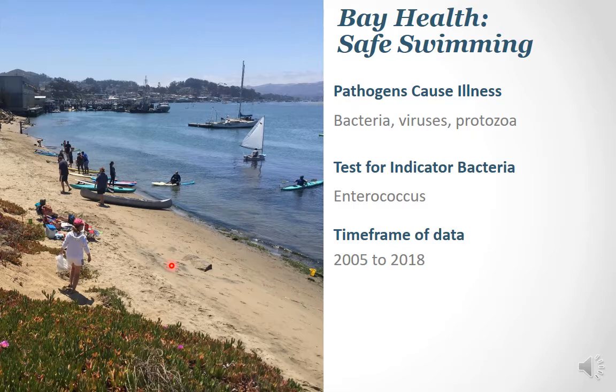There are hundreds of things out there that could make you sick. It's impossible for us to test for all of them. So we test instead for what are called indicator bacteria. And those are bacteria that tend to be present when fecal contamination is present. And so the indicator we use in Morro Bay is Enterococcus.